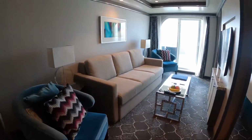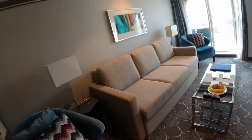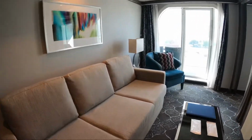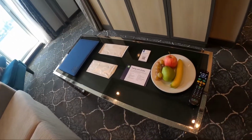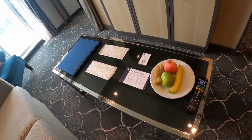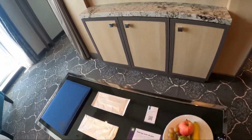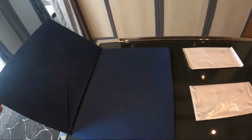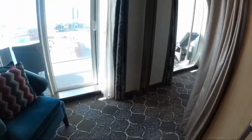And then it leads right out to the living room area. So you have two chairs, and then you do have a couch that does pull out to a bed if needed. And then they give you masks when you get on board, the cruise compass if you want that. We did get some fruit delivered to the room. And they did leave this nice little pamphlet here. You have a TV with some more storage.